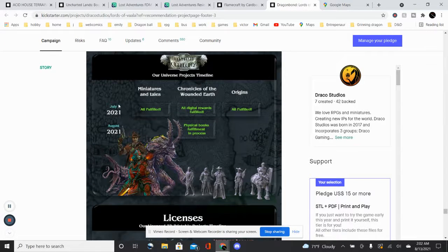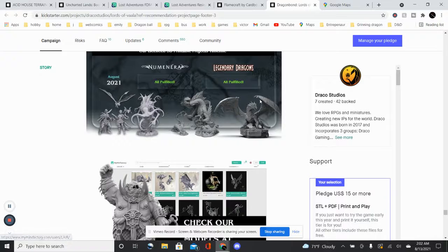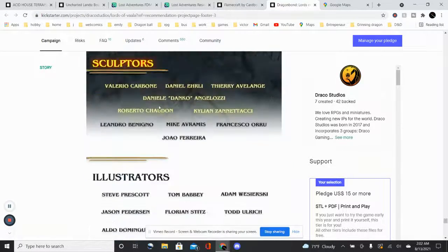And here's another thing for their universe projects on the timeline. All of their universe projects are fulfilled there. So Major Talent, Chronicle Wounded, Origins. They're also on My Mini Factory if you just want their minis. Again, you get Legendary Dragons and their new Minera. Okay. It's the Dragonbond universe again.